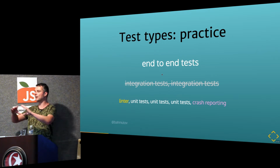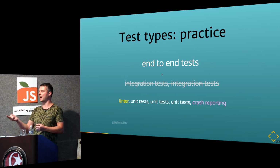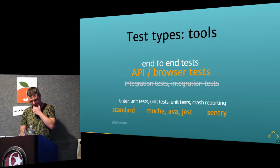I'm just going to write more end-to-end tests because that's what the user actually cares about. The user doesn't care about your unit test. The user cares if you tested, hey, I can go to your website, I can add an item to the cart, and I can check out. You can do all these things.